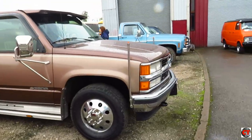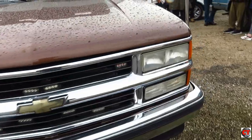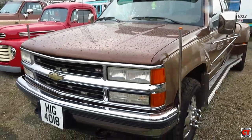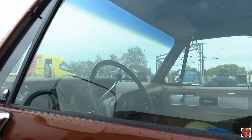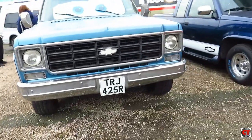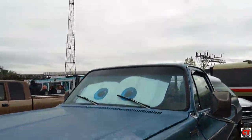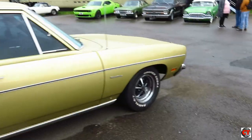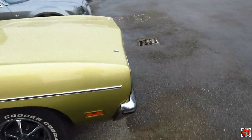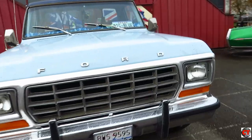Then we have a more modern Chevy. I recognise this from somewhere, I'm not sure I filmed it though. I'm sure I remember this one from somewhere. Turns out this GMC is actually a replica of the Fall Guy TV series, another sort of 80s drama thing. We have a Chevy Silverado, complete with Lightning McQueen-esque eyes. And then we have another more modern big Chevy pickup. A huge Plymouth Satellite station wagon. Looks like we're getting some revolutions from the Vauxhall Velox. We have another Ford pickup.